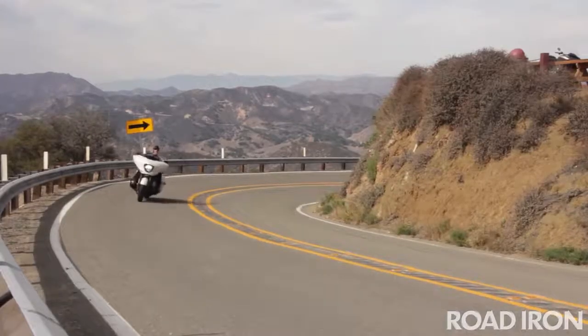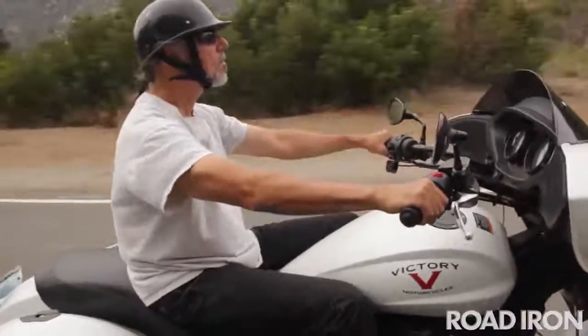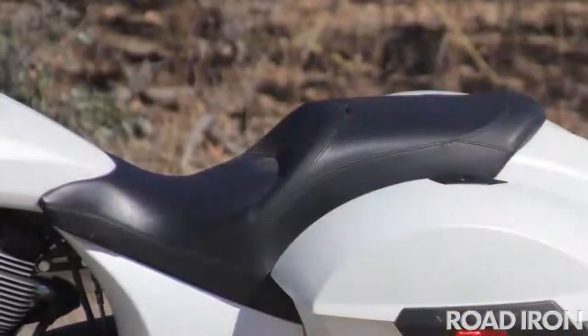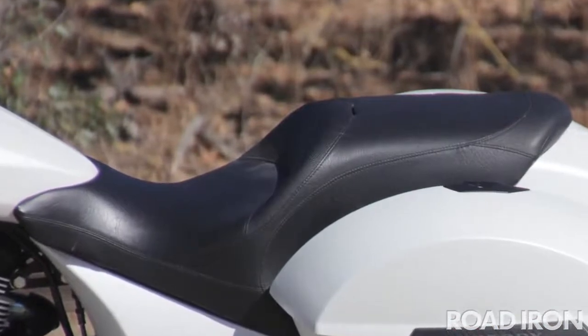It's just a great handling bike. It's got gobs of power, the brakes work very well, and especially it's a very comfortable bike for an individual or a passenger. It has very roomy seats, they're comfortable. It's the first stock seat that I've ever felt didn't need to be changed.